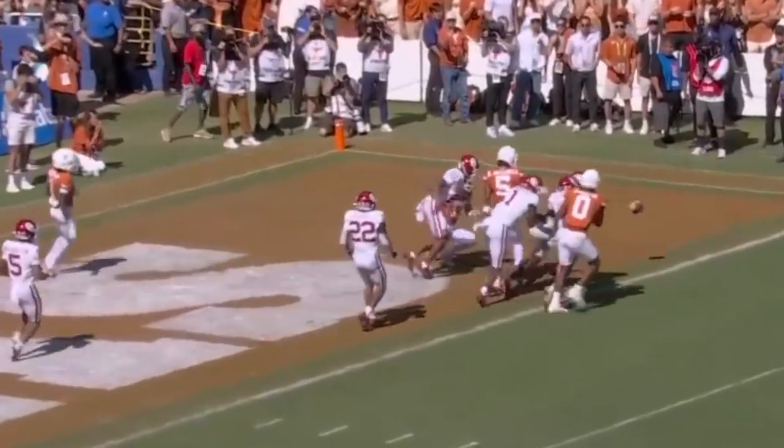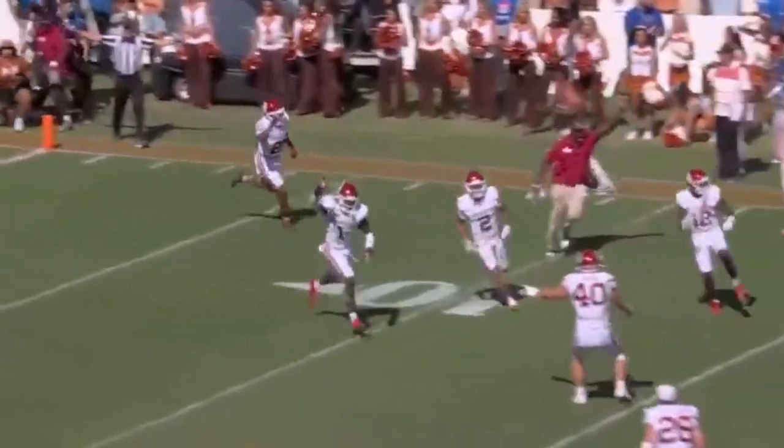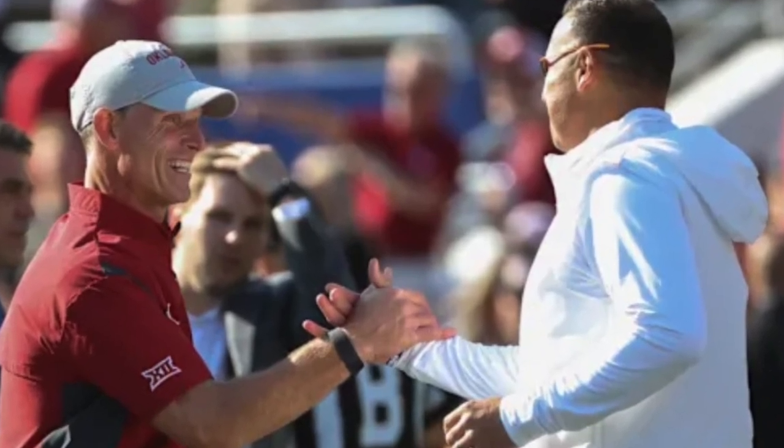Let's go! Broke it up, batted down. Oklahoma wins it. It's Red River Week, baby.